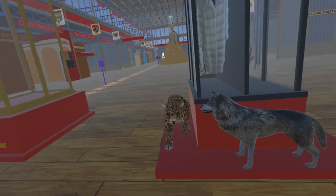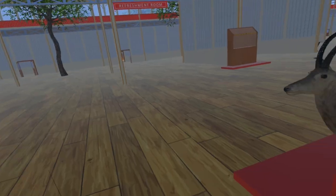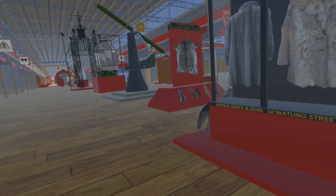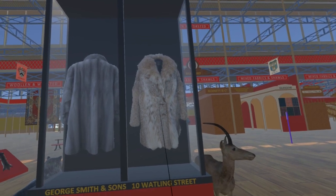decorate their stands. Here are examples of wolf, leopard, raccoon and antelope. Inside this cabinet, by George Smith and Sons of Watling Street, are fur coats. To the right, lynx. The other three are examples of mink.